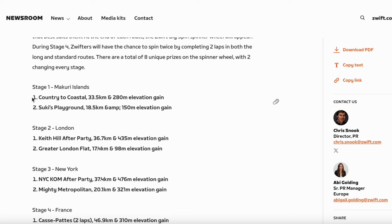Stage 1 is Macquarie Islands, and the 2 routes will be Country to Coastal, a 33.5 kilometer route with 280 feet of elevation gain. The standard distance is going to be Suki's Playground, 18.5 kilometers and 150 meters of elevation gain.